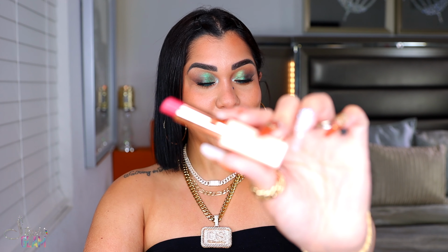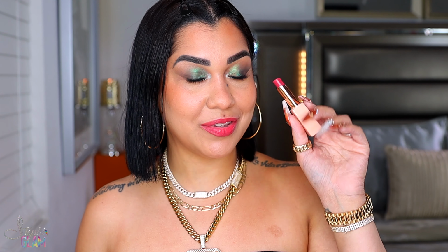This one is the one that looked best on me, straight up. I mean, out of all of them, I like it the most. And I think it's the one that looked the best with the eye look that I have on right now. Love this formula. It's gonna give you a shiny lip, but not a glossy lip. So if you don't like glosses, this is the way to go.